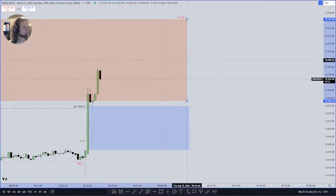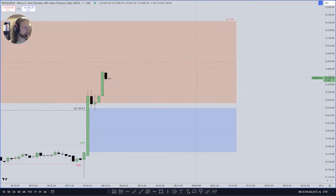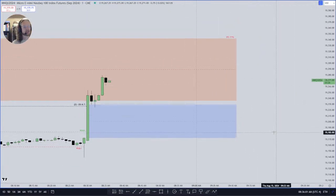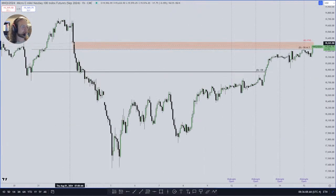Price is about to reach the consequent encroachment of this hourly fair value gap, sell side imbalance, buy side inefficiency, meaning that on the hourly chart, when that imbalance happened, there was only ability for market actors to participate in the sale, and it was a very strong move.